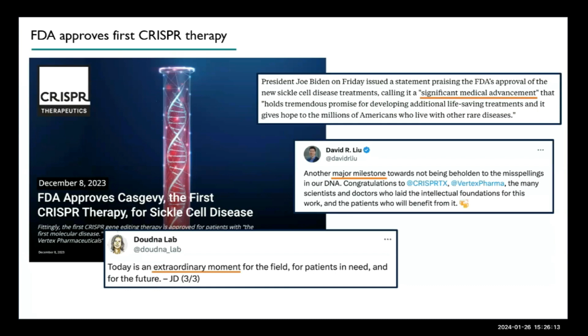And so folks in the field, Jennifer Doudna being one, called it an extraordinary moment. David Liu, who's pioneered a next generation of editors called base editors, called it a major milestone, certainly agree. Even Joe Biden chips in and says that it was a significant medical advancement, which it certainly was.